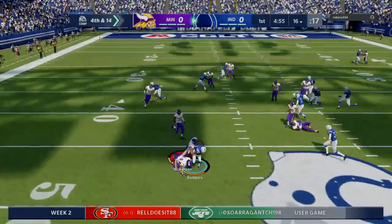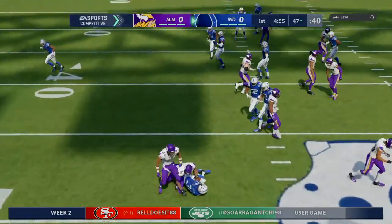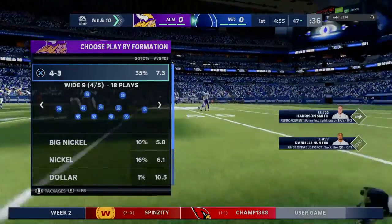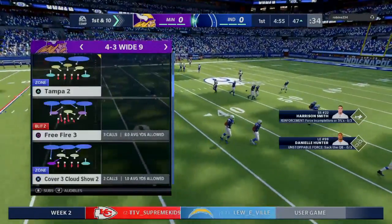On the return, it's Rodgers. Just a 30-yard punt that time. And the Colts are set up well as they take over first and 10 on the short side of the field, at the 47-yard line.